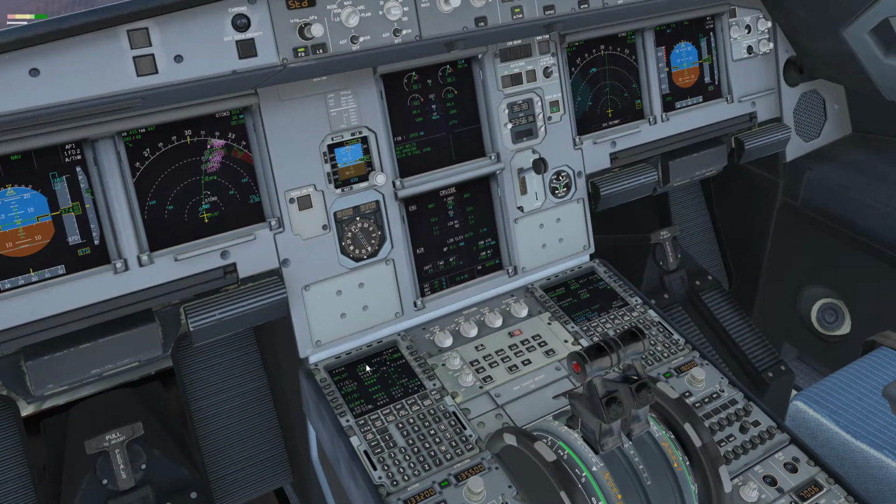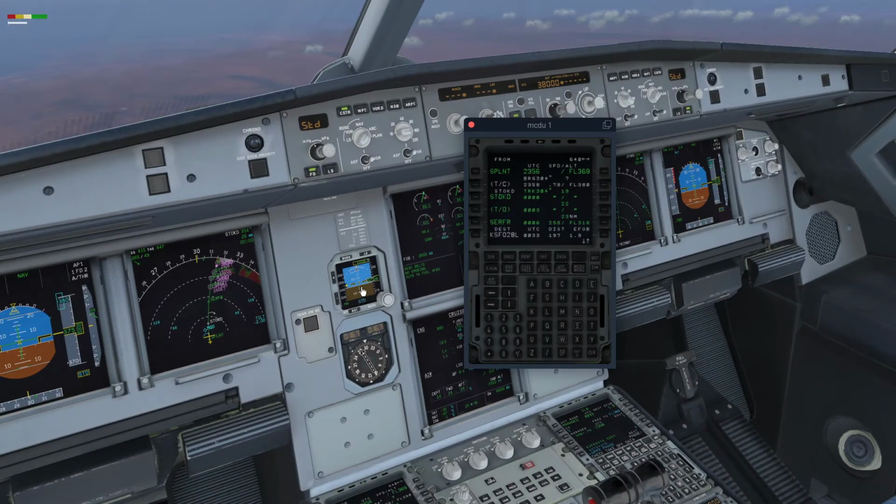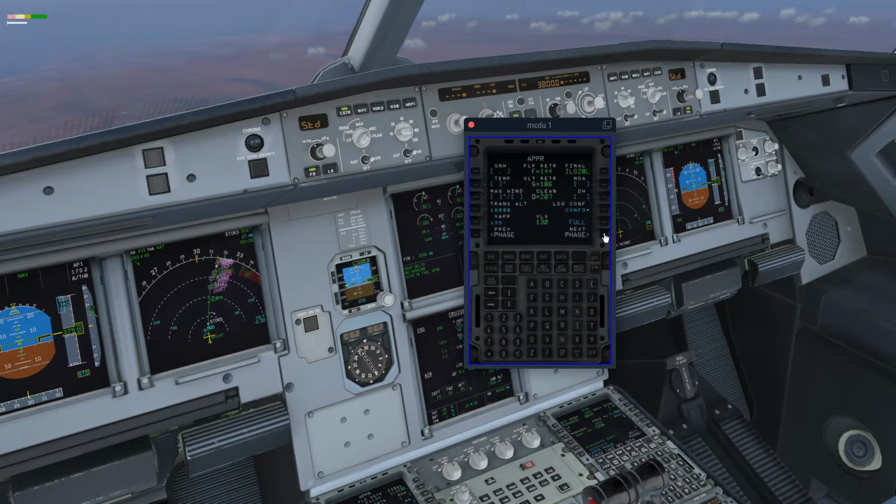I'm going to go ahead and enter this information into our approach section here. So QNH is 2993. Temperature is 25, and wind is 280 at 23. And then the MDA on the 28 left is 213.